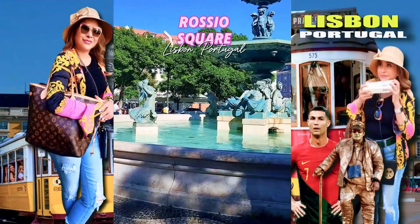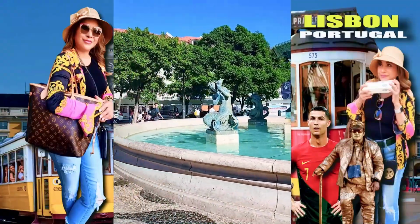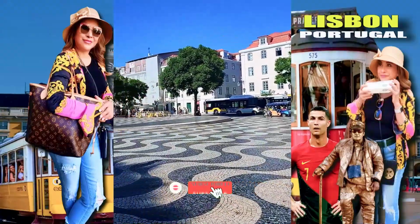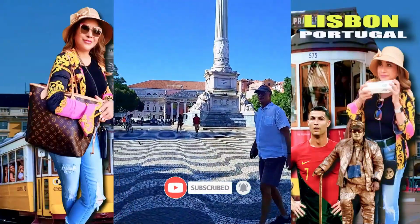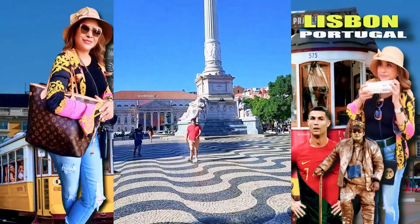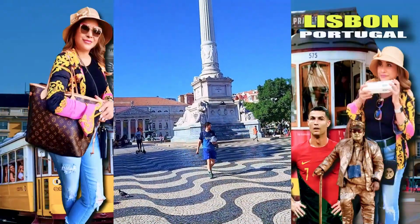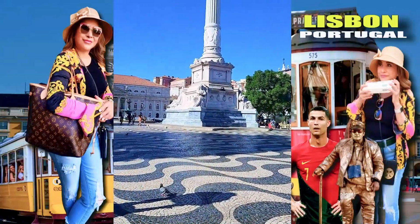The square's distinctive cobblestone pavement, with its hypnotic wave pattern, was designed in the 19th century and has become one of its most recognizable features. Surrounding the square are several architectural treasures, such as the National Theatre Dona Maria II, a neoclassical masterpiece that dominates the north side of the square. Built in 1846, it's named after Queen Maria II and has been a cultural hub for Lisbon ever since.